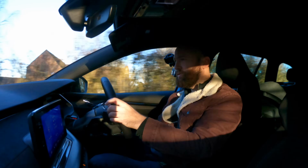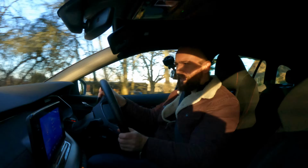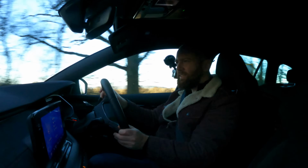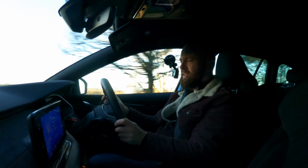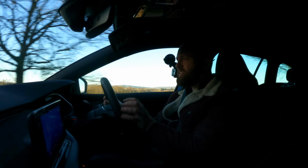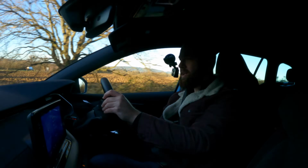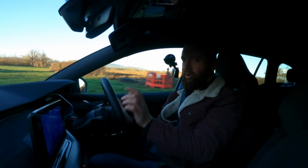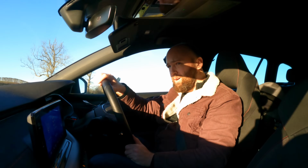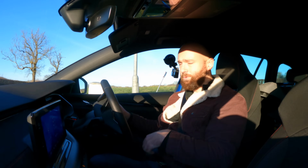You can put the ESC into a sport mode, but even then, you have to be really going for it to get it to move about. I feel like the Golf GTI is almost a little bit more fun than this, but not much. It's quick, but it's understated speed you get in this. It's not in your face, it's not Larry, it's just, I can go fast without really making a big deal out of it. It has got an electrically controlled limited slip differential on the front axle.